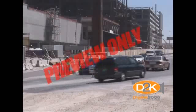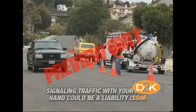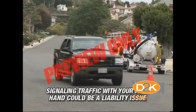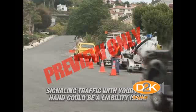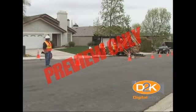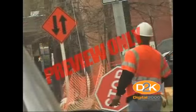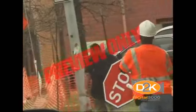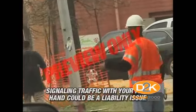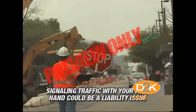Never abandon your post for any reason until the work is finished or a replacement arrives. Do not engage in extended conversations with motorists or lean on vehicles. Be polite, but brief. Never argue with or confront motorists. Be courteous. You never know how the driver or passenger will react. If a driver refuses to obey instructions, record a description of the car, the driver, license plate, and the circumstances. Report this information to your supervisor as soon as possible.